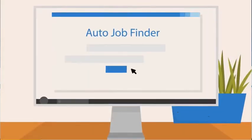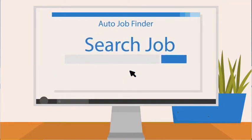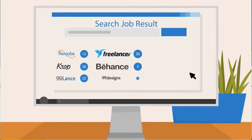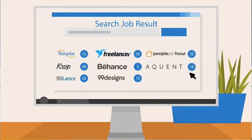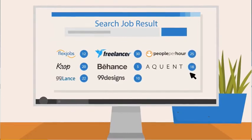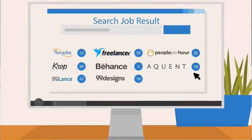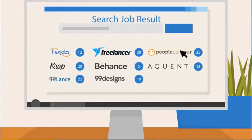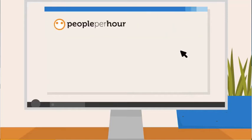Simply log into Auto Job Finder, type in what you're looking for, hit search, then sit back as Auto Job Finder instantly uncovers an endless supply of profitable jobs from multiple freelance websites, including Freelancer, GoLance, 99 Design, People Per Hour, Aquin, FlexJobs, Crop, Behance, with many more being added. No more dealing with multiple screens or logging into different websites.